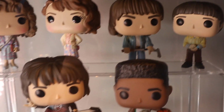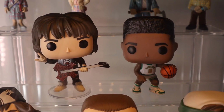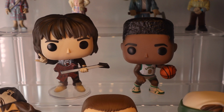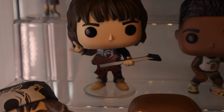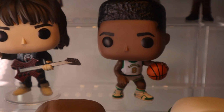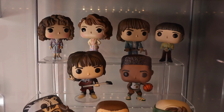And if we dip down below, I've got the 2 cool exclusive pops from season 4, the Eddie Munson pop, and then Lucas, the Walmart exclusive of him playing basketball. You can see Eddie's Hellfire shirt. He's rocking the shoes, and he's got the guitar. And then over here, number 8, Hawkins High School. That is Lucas himself. And I kind of have these divided by volume 1 and volume 2.